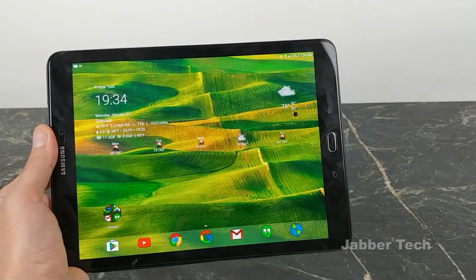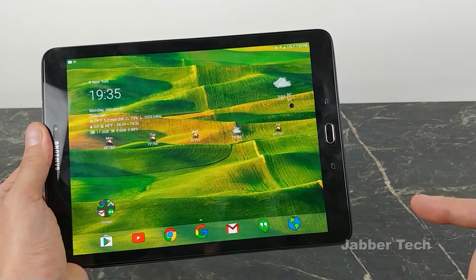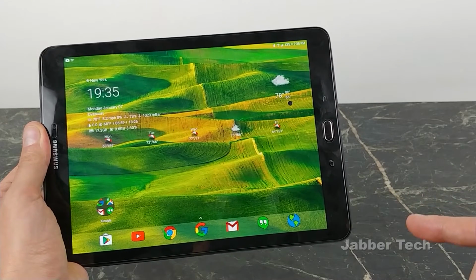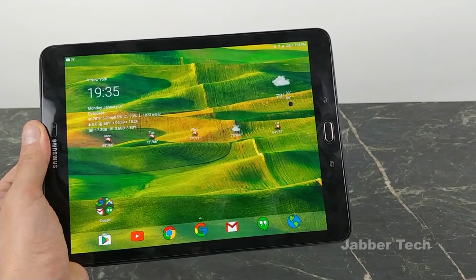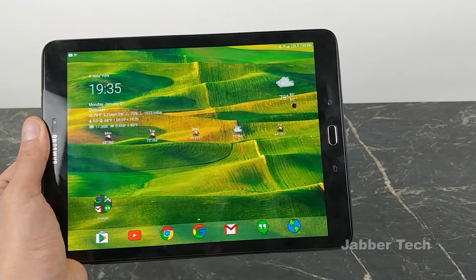And other than that, I mean, the tablet is still really good. It's still running pretty smooth. I have no complaints with this tablet. Keep in mind using it as a secondary tab or a couch surfer. If you are using this as an everyday beast mode type of tablet, save up a little dough and get something a little better. This way you won't be disappointed with it.